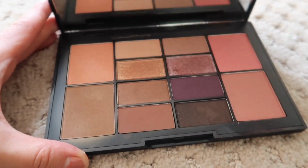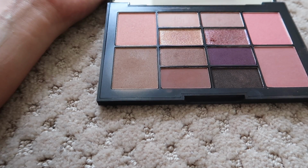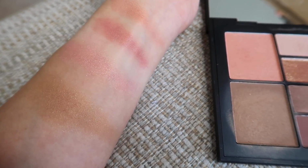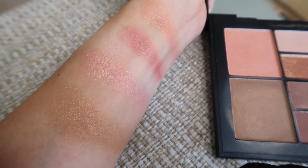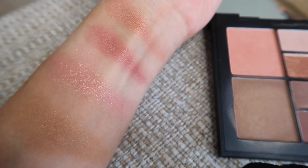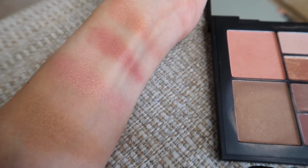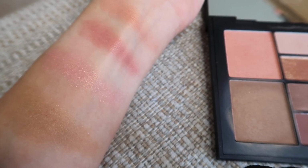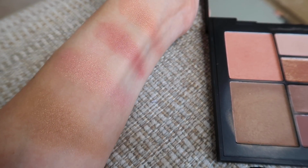Alright, so now we're gonna do the swatches. Okay, so first we are going to do the blushes. So those are the blush shades and then the contour shade. We have Laguna, Orgasm, Luster, and the other one is Dolce Vita. You can see the blushes have a slight sheen to them. The pigmentation is really nice. It's highly blendable and the colors are very pretty.